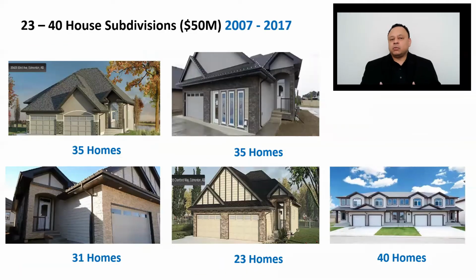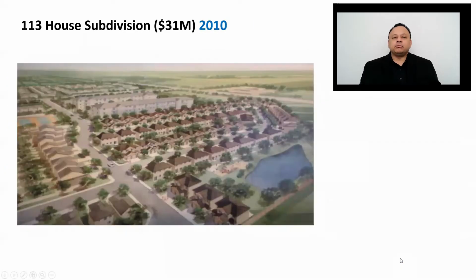I have some background with older houses as well, and with newer houses. In this case here, I've built 35 house subdivisions. I've also built townhouses in the 40 house category. I've also built 113 houses as a massive subdivision. And I tell you this because I want you to understand that when I teach you today, I'm not giving you my opinion. I'm giving you my history, my experience.